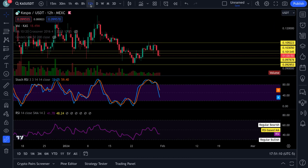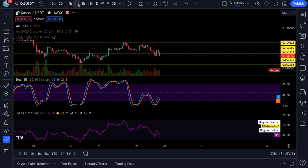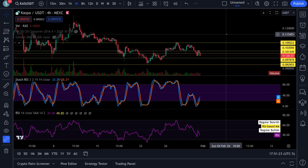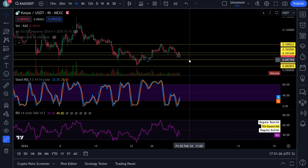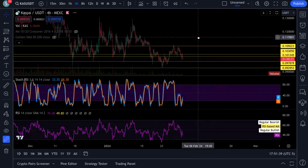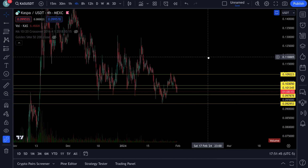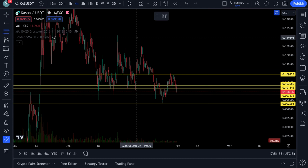You got the 12-hour about halfway down. The 8-hour is on the floor, and the 4-hour is on the floor. So you got the 4, the 8, the 12 is almost down there. Then you got your daily rolling over here. If this doesn't hold here at 0.097, then it could be double bottoming down here at 0.092. And then we're probably going to get our bounce up here, almost like a relief bounce, if you want to call it that, because I truly believe there's a very high probability of Bitcoin pulling down. The monthly RSI is getting exhausted, and there's a very good chance of it here.